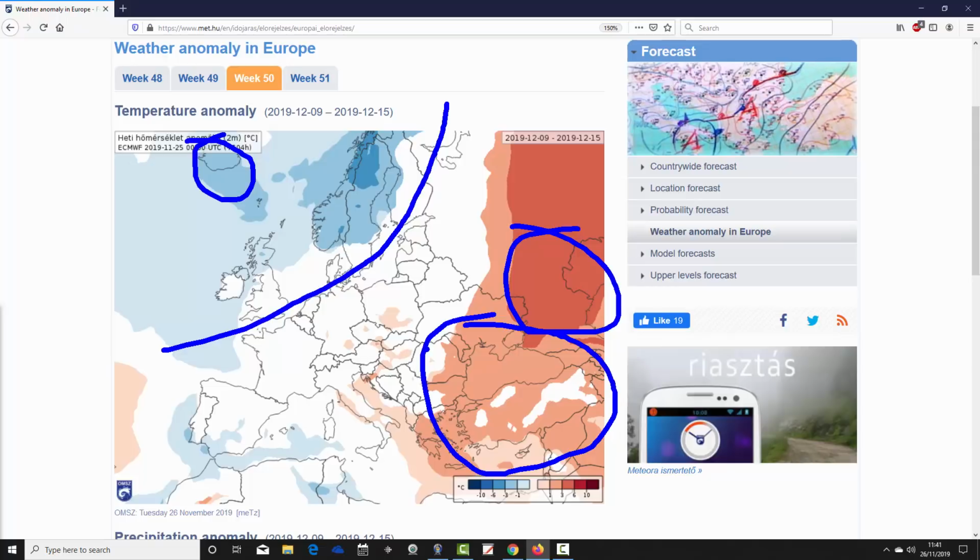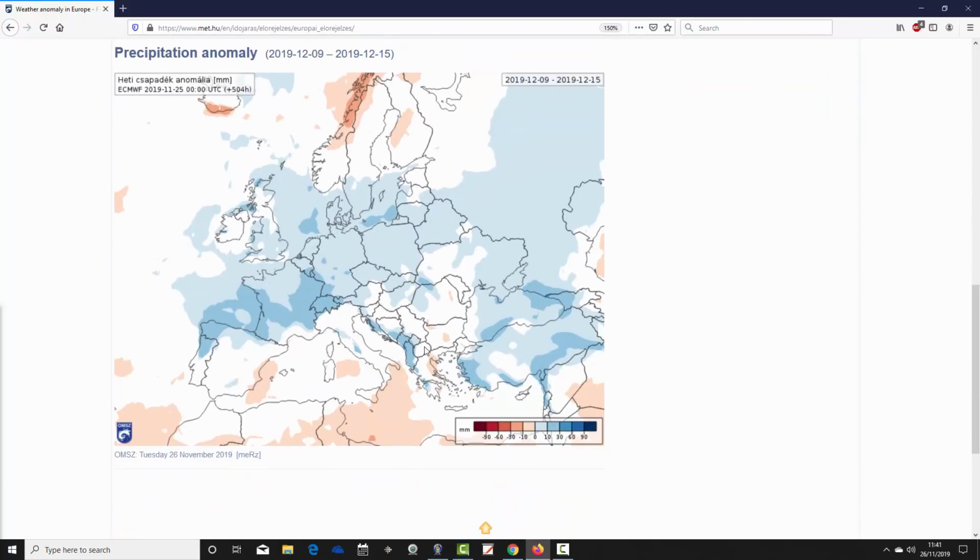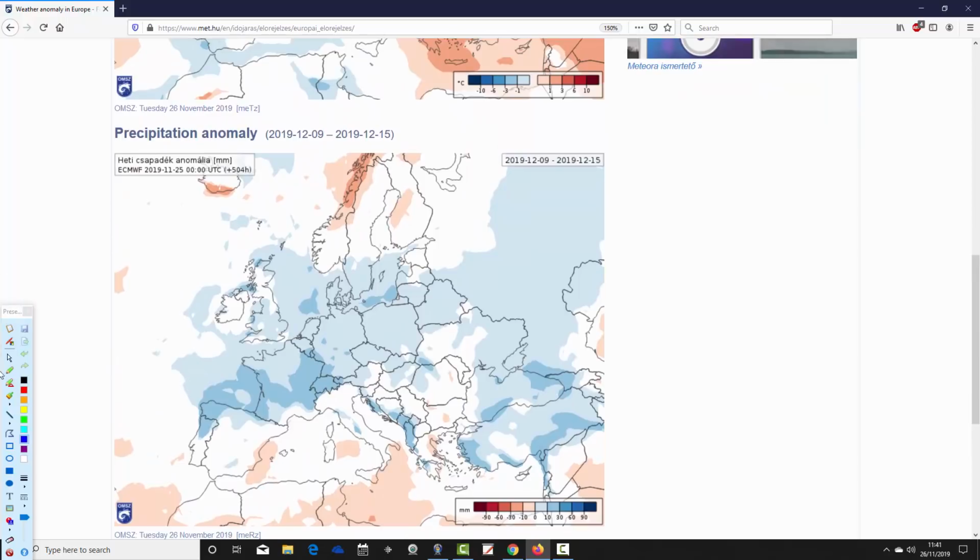The rest of Europe, though, looking close to average with temperature anomalies or having no signal there as we go through from the 9th to the 15th of December. You have to say it doesn't look overly mild though, away from that southeastern corner. Unsettled as well, so by the time you get through to week 3, normally the rainfall signal, the precipitation anomaly, is becoming quite weak, but actually this is a strong signal for most parts of Europe to have above average precipitation.